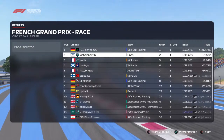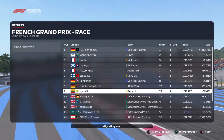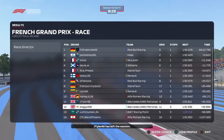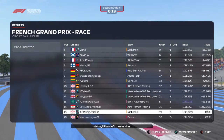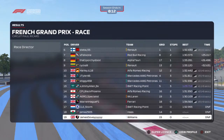Josh Sidney P2. Voints in P3, P4 goes to Davey, P5 Ace Phelps, P6 Staber, P7 Felix One, P8 Porchidor, P9 Riker, P10 Harley JL. Right, we have Jay Tyler sitting in P11, we have Stiggy in 12th, Jimmy Allen finishing 13th, CPI Black Phoenix 14th, Aero Specialist in 15th, Warnhog in 16th, CLE Storm 17th, Jamie 2905 in 18th place, and at the very end of the grid we have James Dovey in 19th place.